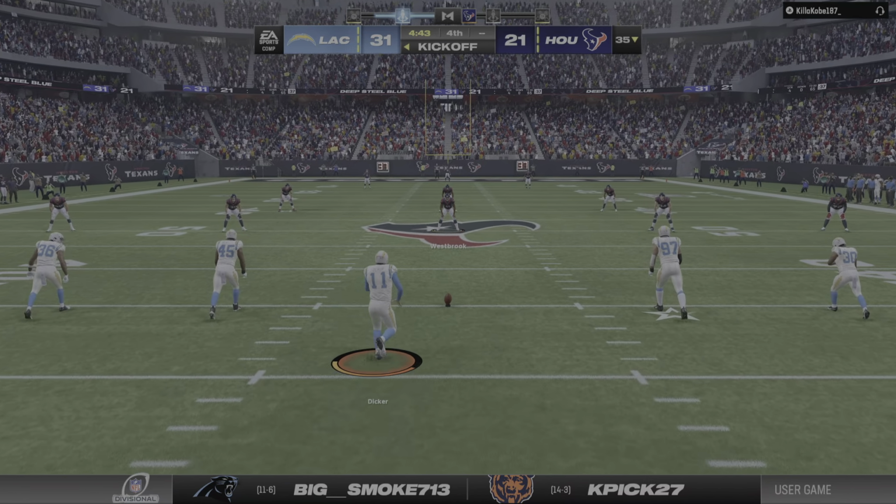Justin Herbert looking to throw on second down. And that is going to be incomplete as he led him a bit too much. He shook his head right when he released that throw. He knew it was going to be a little off target. Yeah, the excitement got him on that one. Wasn't able to control the fact the receiver was open, and it would have been an easy throw.